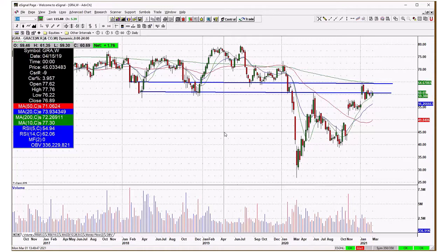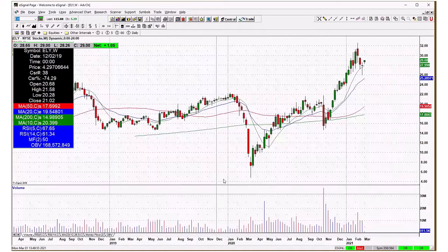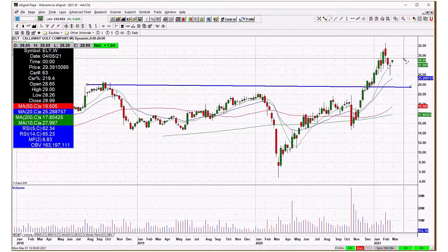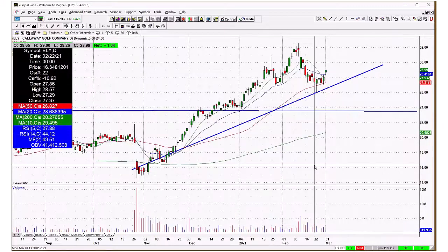So Callaway Golf, ELY, they exited this position, and you can see it came back down to the 50-day moving average. This is so many charts that we've seen that look like this. Now, a lot of them are bouncing this morning. I took two longs in names that I thought would get back over, with Square being one. Home Depot was the 200-day, but I think we could still see that go over. ELY bouncing right off of it, coming up to the 20-day moving average, now running into a little bit of resistance.